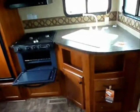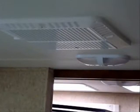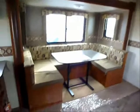Moving on over to the deep well sink. Acrylic deep well sink, easy to clean, high rise faucet with that. Plenty of counter space on the backsplash area there. Duotherm 15,000 BTU fully ducted air conditioning unit. In this particular unit, there's an option that's included.